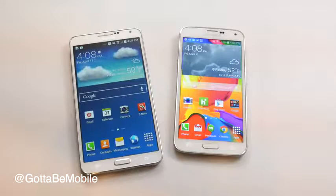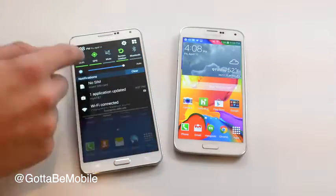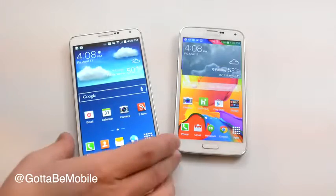Both are running Android 4.4.2. Both have TouchWiz, but there's a lot of little differences that really can help you pick which smartphone you should buy, and we're going to look at those. Let's start with the displays.